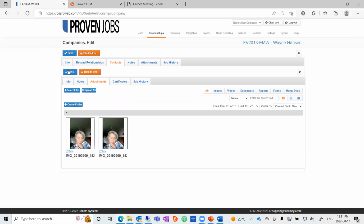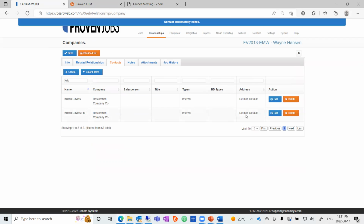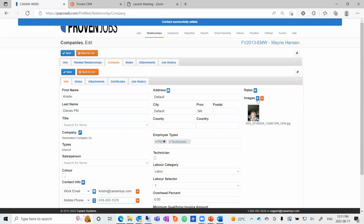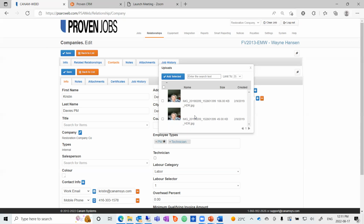And then it's very important that we hit save when doing this action, this bottom save. And then when I come back into my contact record and I choose the plus sign, I will see the images available for me to select. So that image will be visible when our customer clicks on the link in Proven OnSite.